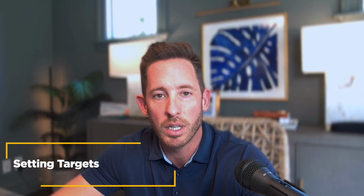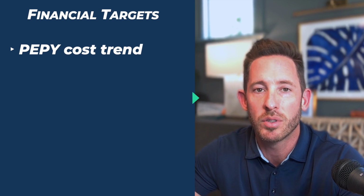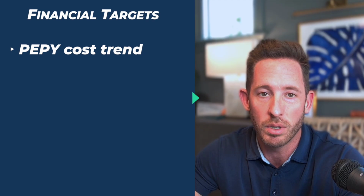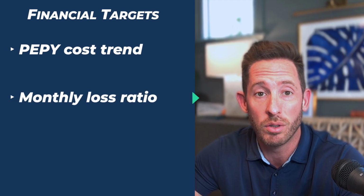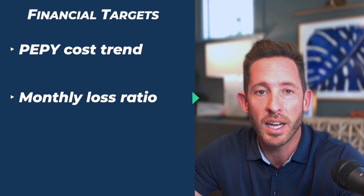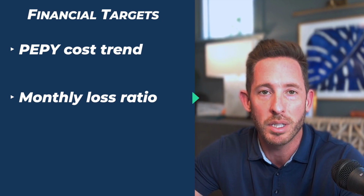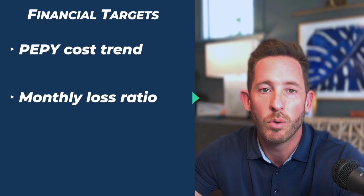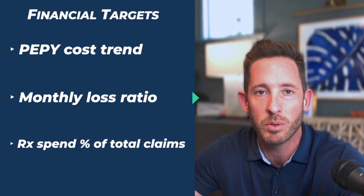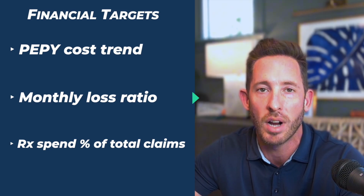For financial targets, this might be your per employee per year cost trend. If you're trending above 5% a year, you're above medical inflation and may need a strategy reset. Or your monthly loss ratio target should be between 85 to 95%. Below that, you're likely overfunding. Above that, you're underfunded and you're probably going to be exposed to some stop loss hits. Or your RX spend as a percentage of your total claims, with the national average being between 20 and 25%. Anything higher and your pharmacy costs are driving the overspend.